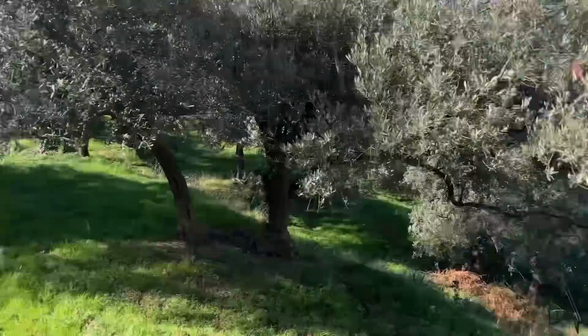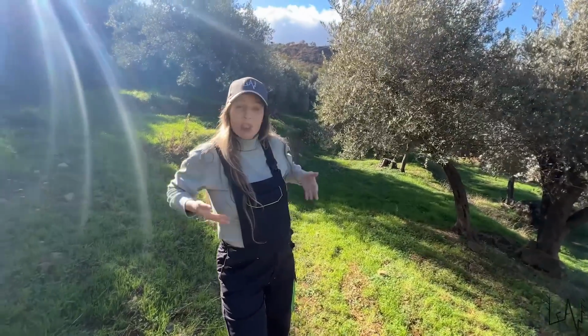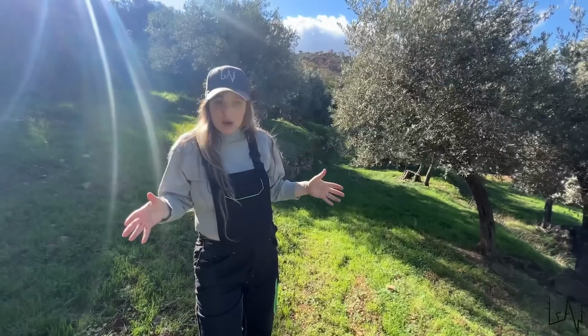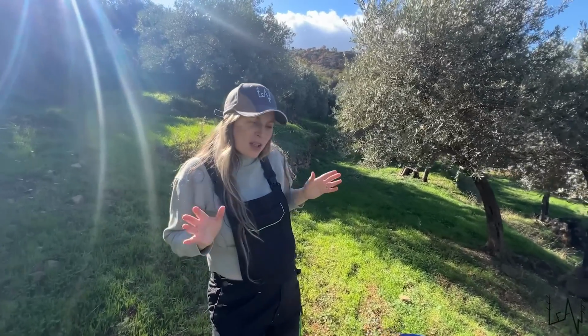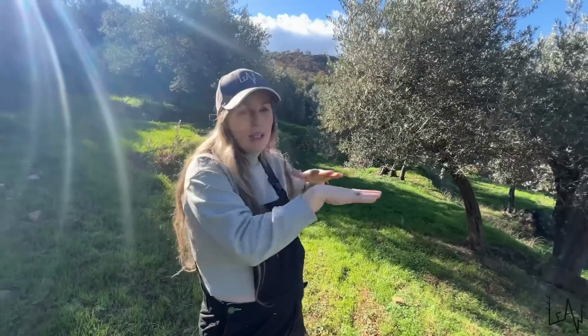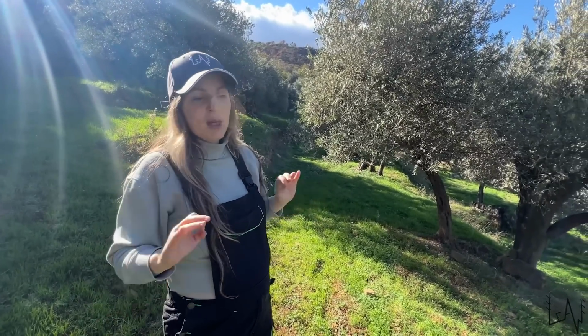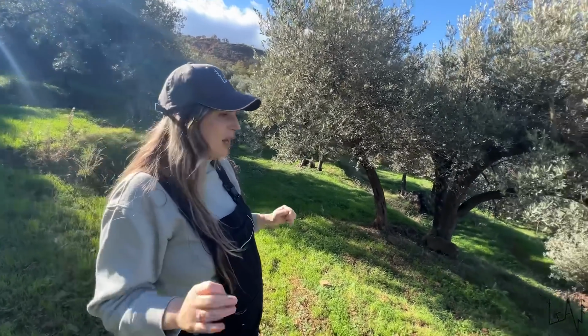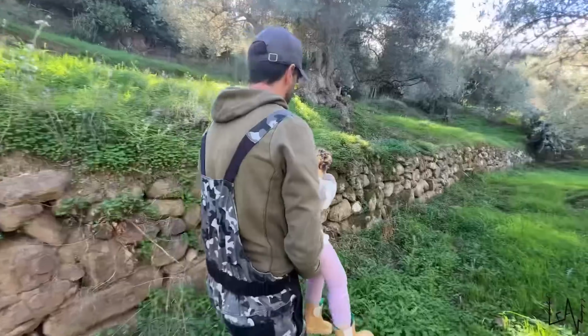But what is really interesting also about this land is that we have an additional little stone house that we love. The location is perfect because it's private. You cannot see it from other parts of the land, so it's beautiful. So we can't wait to do something to renovate it. And now we will go and we will show you also inside.